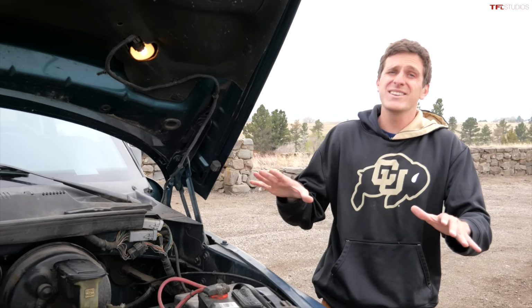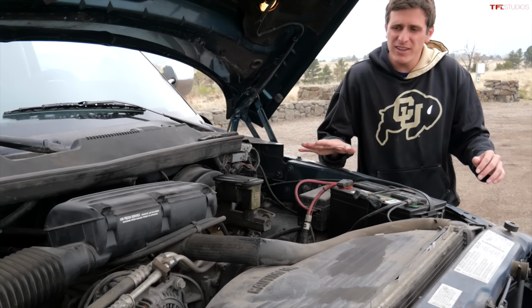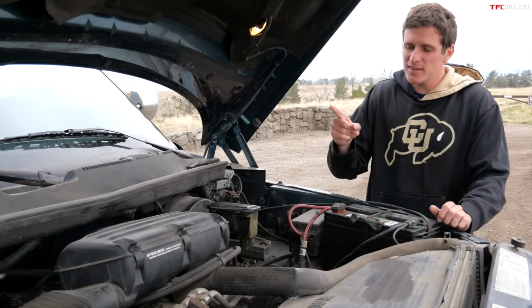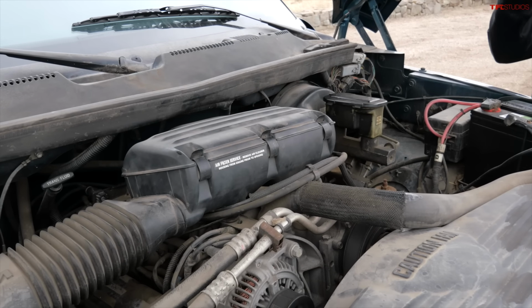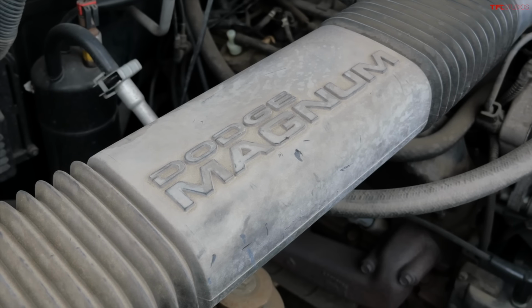There were a lot of engine options available in the second gen Dodge truck. So you had a base V6, you had a couple of different V8s, and of course you had the Cummins turbo diesel, but this is an interesting choice. This is not a small V8. So there was a 5.2, but this one is the 5.9 liter Dodge Magnum V8.